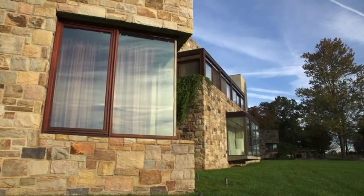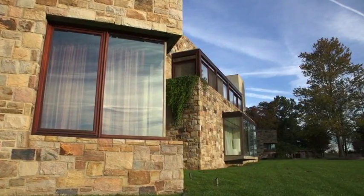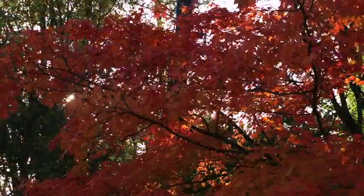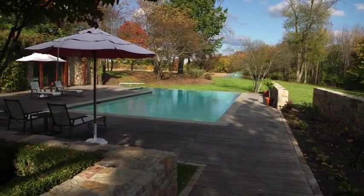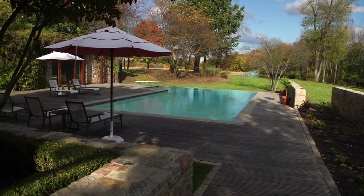There's something going on at each moment your eye travels across the surface. As the sun comes up across the field, the water in the pool reflects and merges with the fields beyond and the sky above, an inspiring sense of infinity.